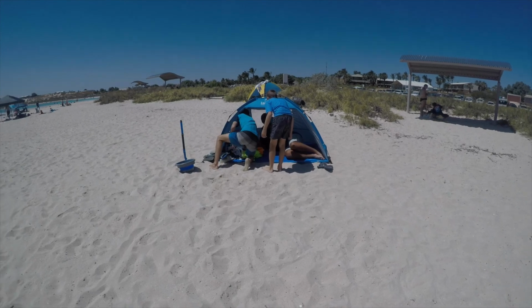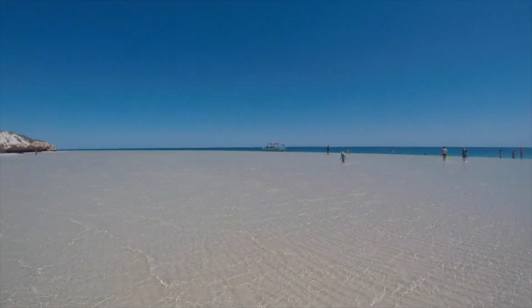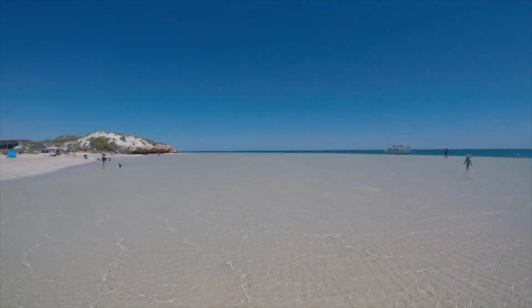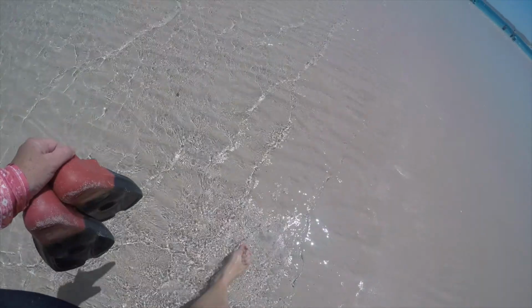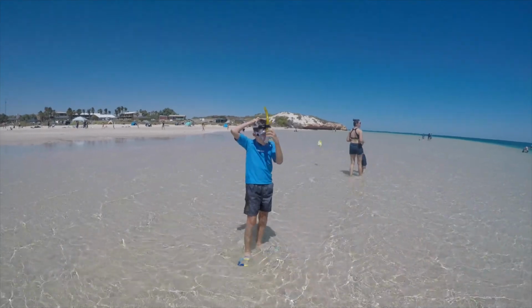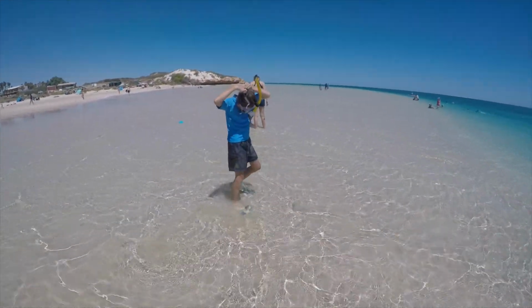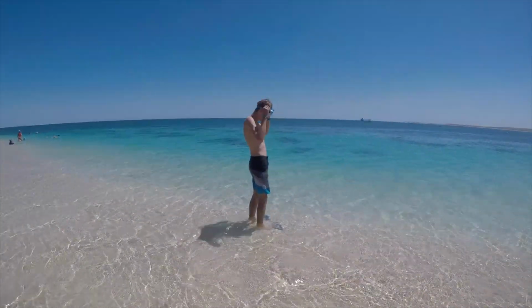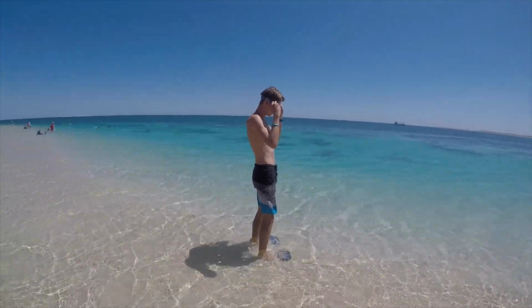Off to the beach today to do some snorkeling in that beautiful water. Let's go. The water is just crystal clear. You ready to go snorkeling back? Yeah. Awesome. What a beautiful place to go snorkeling, hey Jazzy? Look at the colour of that water. Let's go and see what we can find.